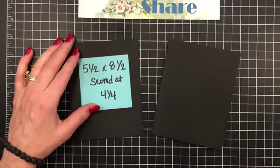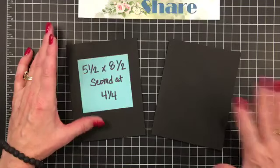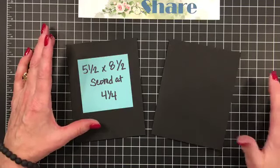I see Diana said she really wasn't sure that she wanted this cake, but this card is changing her mind. She loves this card.